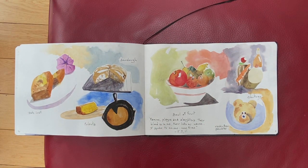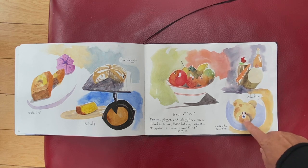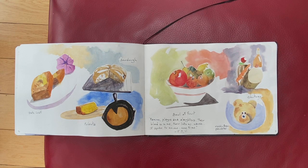More baking and cooking and fruit and vegetables. I really liked the little teddy bear pancake. I think that was another one of Louise's creations.